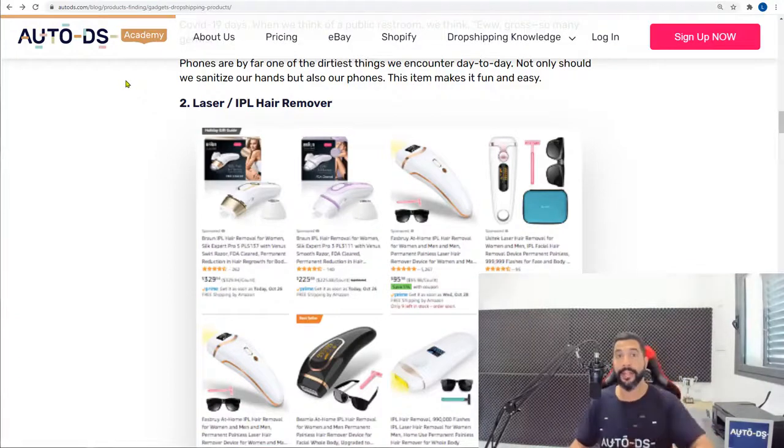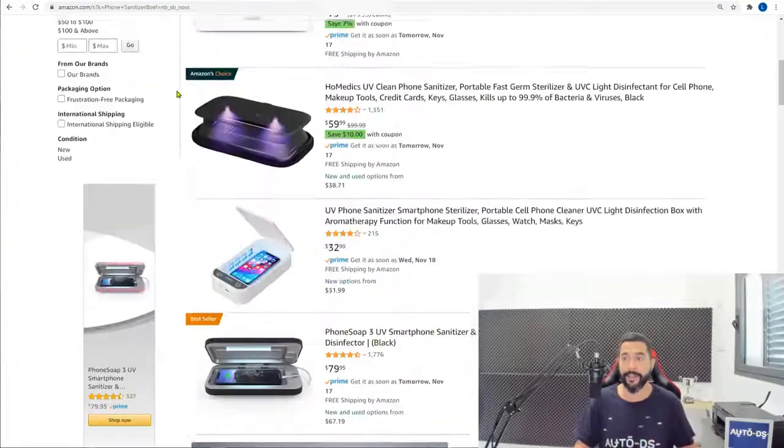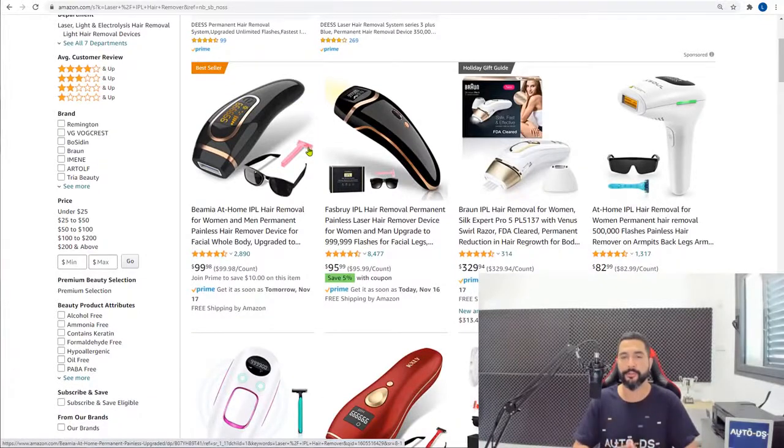The second product idea that I have for you guys to add to your stores are laser hair removers. So women are not going out to pedicure and manicure and all of those services. That's because they're simply not available on lockdown. So it's a good thing that we have our dropshipping stores. We can simply sell these products. They are super trendy right now.